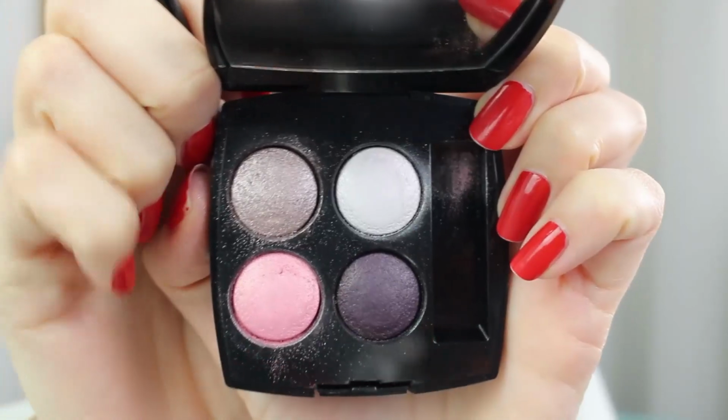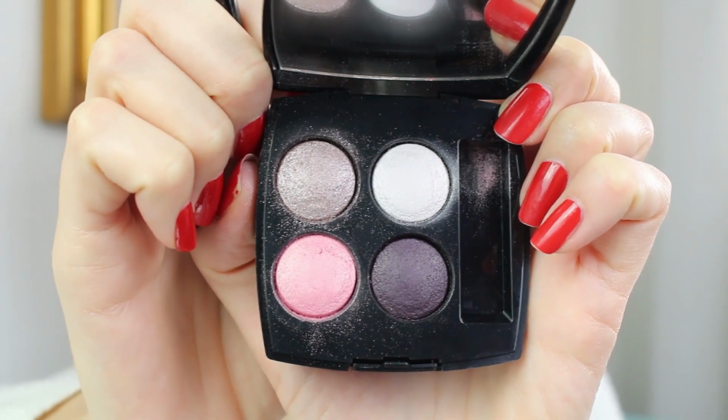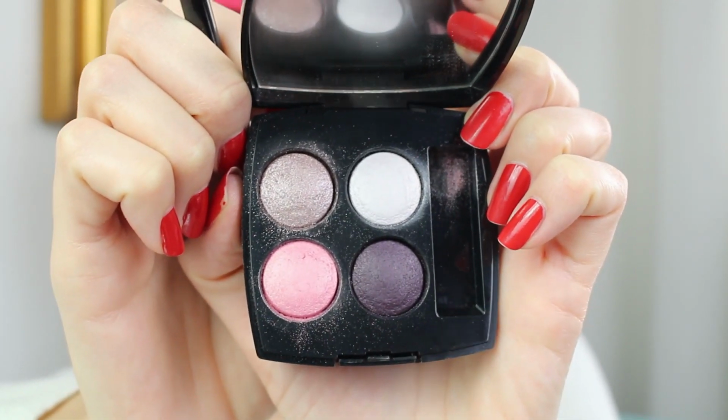And the eyeshadow palette that I've chosen for this look is an oldie but goldie, and this is Chanel's Tissé Cambon, and I think that this is number 228. This is a very old quad that I think a lot of people forget, and I think that a lot of people have this eyeshadow quad. So let me give you a close-up. I want to show you the colors, and I think that this is a very, very beautiful eyeshadow quad.